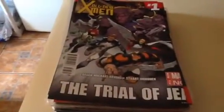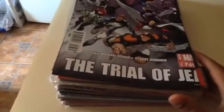Went to my comic book store and I picked up all the comic books for this last month that were in my pull list, so like always I wanted to share it with you guys. First off, I got a couple of freebies. I got this Inhumanity issue 2 and All New X-Men Guardians of the Galaxy, promoting the trial of Jean Grey.